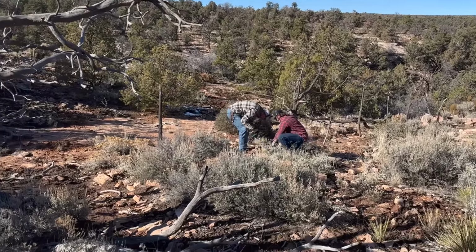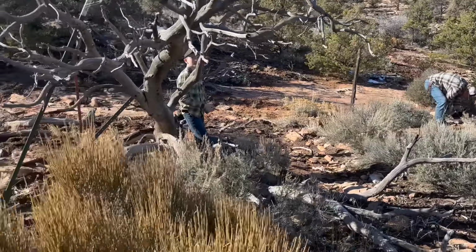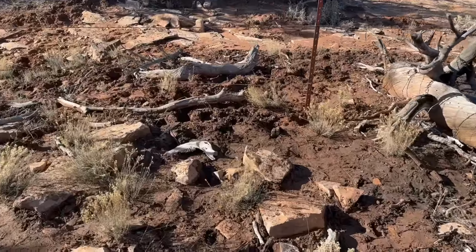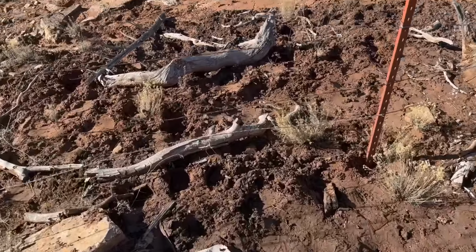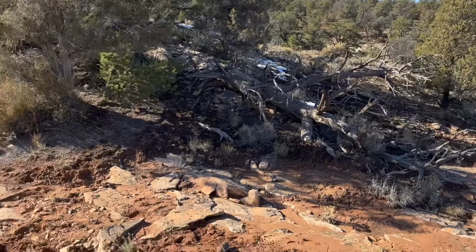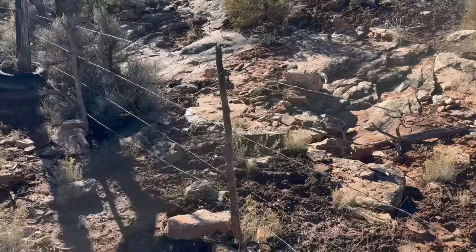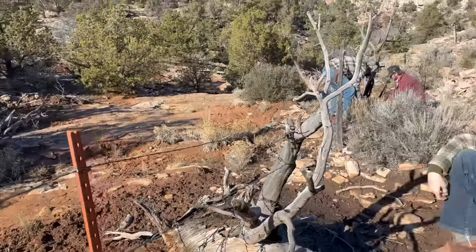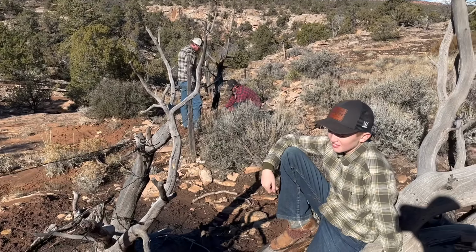Okay, we found where all the cows broke the fence and got through. So now we're just putting it back up. We've already kind of got it standing up, but you can see all their tracks that came through right there. And they went down and right around. But I think we're getting it up enough, they're not going to do it again. So anyway, we're just about to get it.